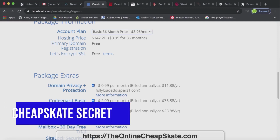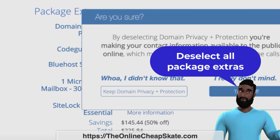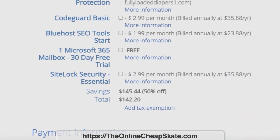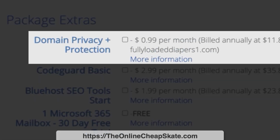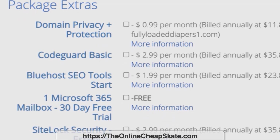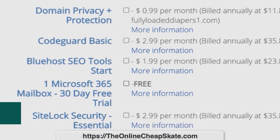You'll come down here to package extras. I don't select any of these options. I'll turn this off. I deselect this and deselect that, and you see the prices just keep going down. The only one to consider perhaps is domain privacy protection. If you select this and you pay the extra money here, you will not get telemarketers and random emails coming from all over the world messaging you and calling you, offering to build you a website. Although it is annoying, it's not that annoying, so I don't really select this box. But if you can't stand telemarketers, cut that off.